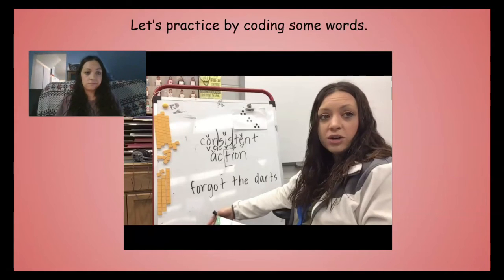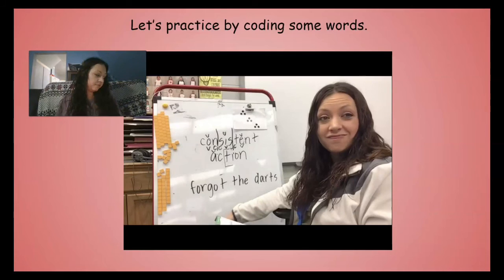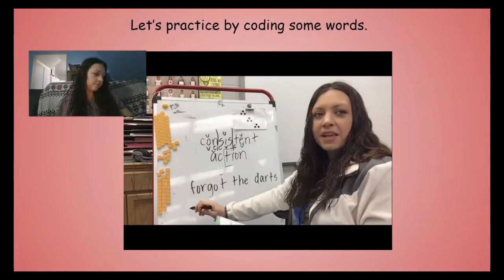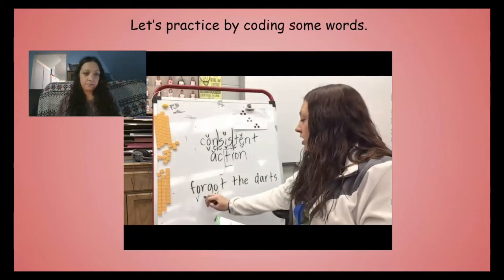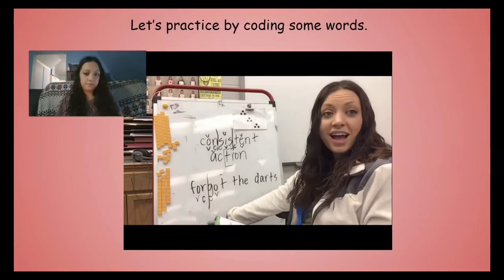Do I have any final syllables? No. Do I have any suffixes? No. So let's find my vowels. I've got an O and then I've got an O. And then I have two consonants between them, so I'm going to break it apart.